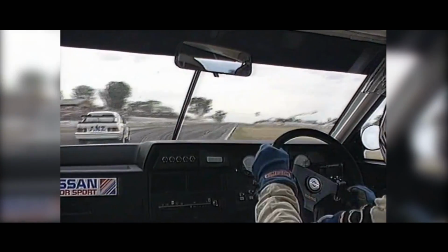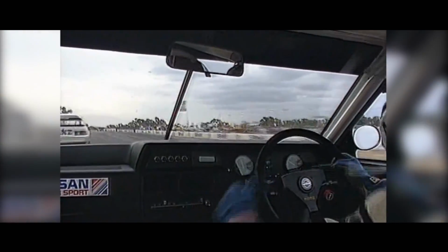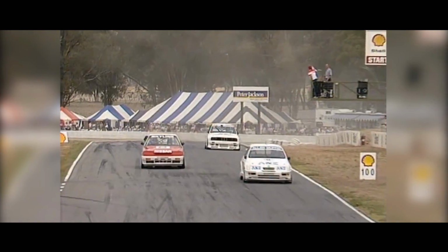Looking for the checkered flag. Last corner comes up, and he's done it. He's broken the boards here. A stranglehold. Richards takes it and wins it.